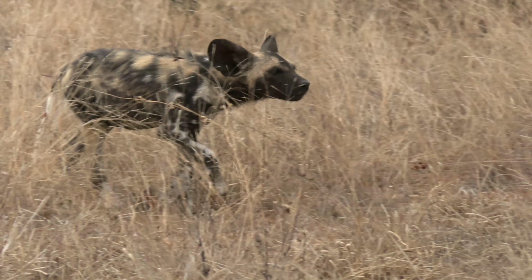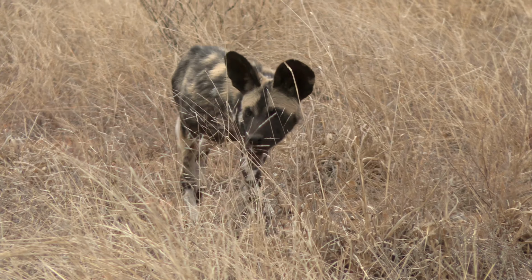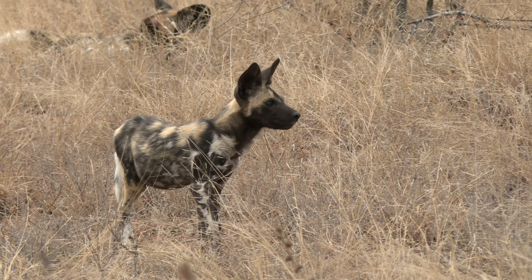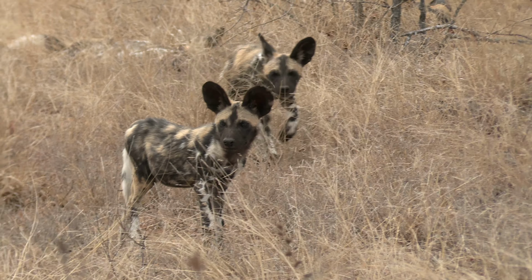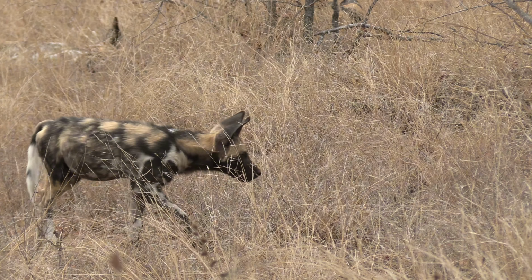Always so exciting seeing wild dogs in action. They have to be some of the most entertaining predators out there. I'm pretty surprised to see these guys away from a den site, because denning season's really only from like late April, well, I suppose into early September, so yeah, they could be a few months old already. Very cool.